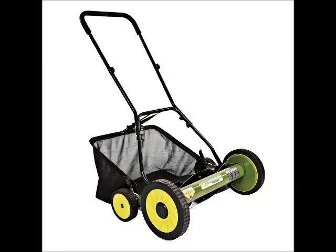I'm going to be breaking down the pros and cons of the Joe, how the lawnmower works, how it operates, what you should do, some tips, and why I think it's superior to regular gas-powered lawnmowers and, to a certain extent, even electric lawnmowers. So without any more introduction, let's get into it.